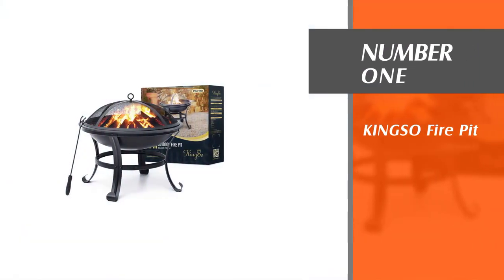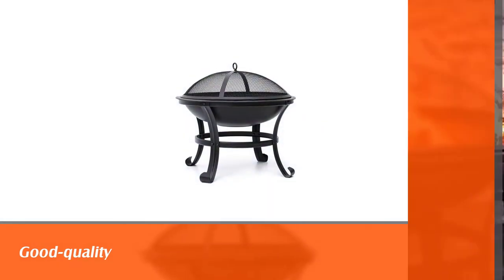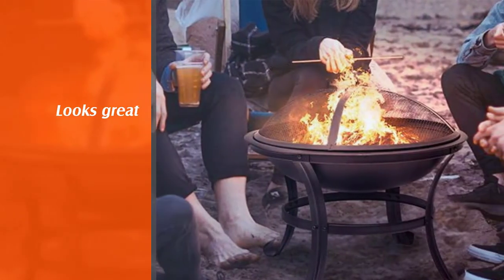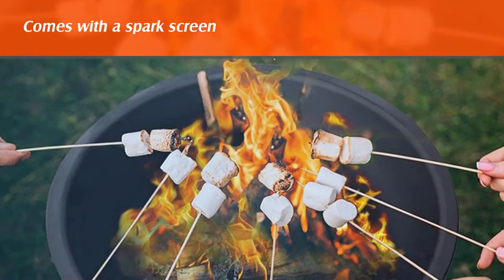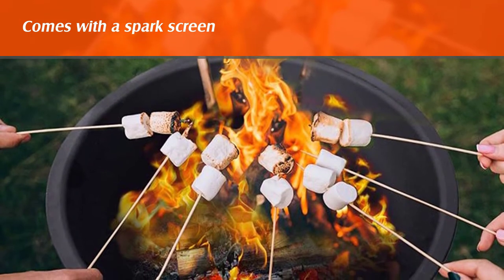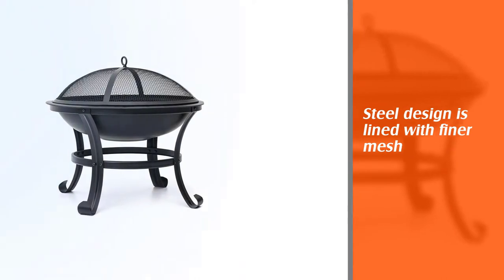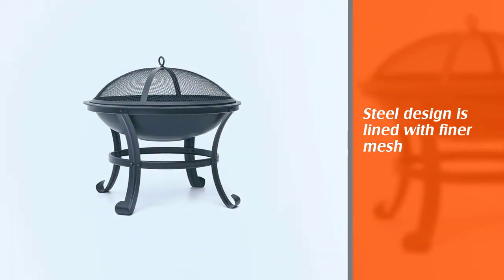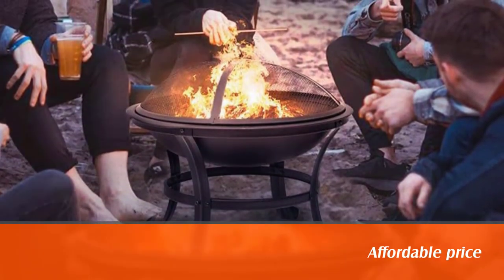KINGSO Fire Pit. Large fire pits can be costly additions to your backyard or patio, but there are still plenty of good quality, inexpensive options out there if you're not ready for a major investment. This pick from KINGSO is definitely on the smaller side, but it will still look great out in your backyard, and its deep basin means you have enough space to get a decent fire going for a few people to enjoy. The fire pit comes with a spark screen and poker. The wide, steel design is lined with finer mesh to keep embers from falling out too easily.